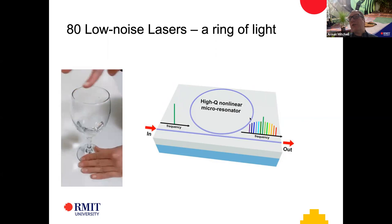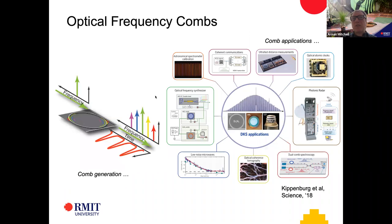If you design things carefully, it will start making the optical equivalent of a sound, and that will spread out into a chord which will resonate as a comb. This is what's called an optical frequency comb, and this is a very hot topic at the moment. This is a Science paper published by Tobias Kippenberg, a well-regarded world expert in this, showing a whole bunch of different applications, including atomic clocks and photonic radar, distance measurement, but particularly coherent communications. So this is a really hot topic.